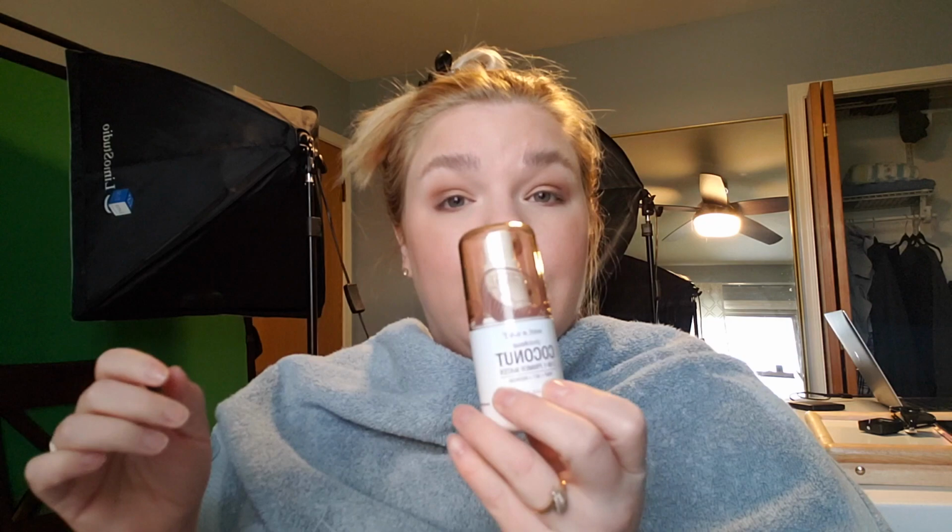So there's that. Let me do blush, highlight, bronzer. I think I have everything on. Let me use my setting spray. This is the Wet n Wild Coconut favorite. I went through like a million of these. I definitely use way more than I should, but whatever. It is what it is.